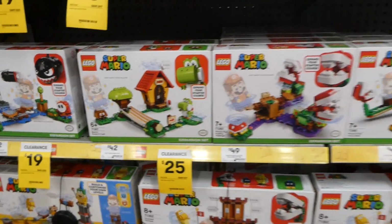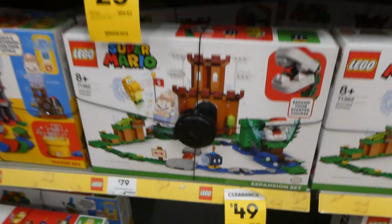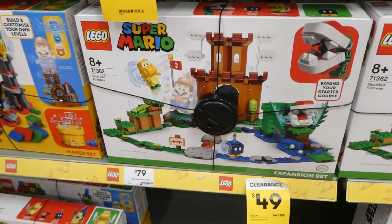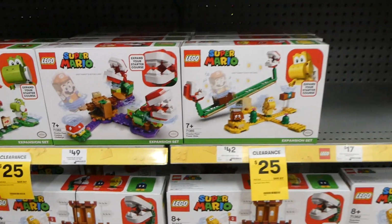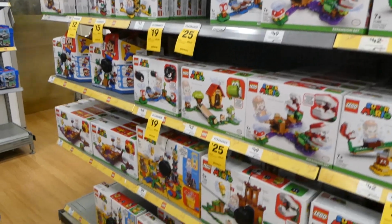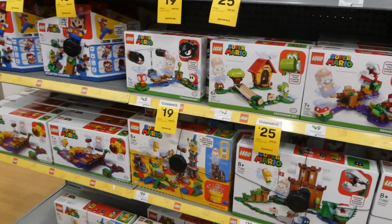So if your kids are into this, this is a good time to come down to Costco right now, or not Costco, to Big W and take advantage of all the clearance that's going on. I know that when I see something that's really good and it's a good deal, I tend to pick it up early, even if it's for Christmas, and I just hide it in my house.